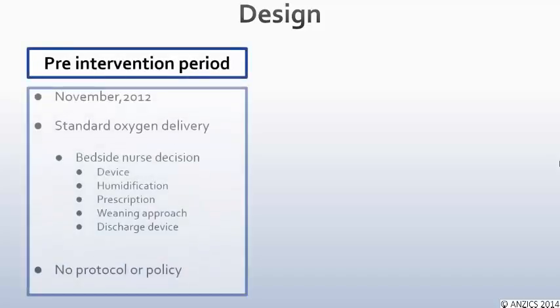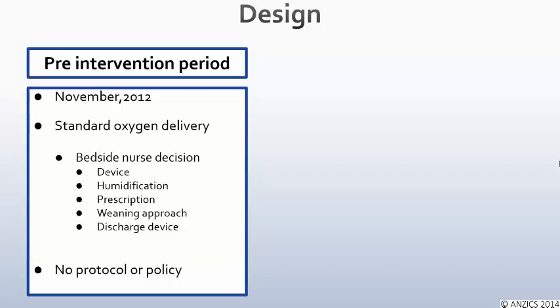We examined our routine practice in November 2012. At this time, there was no formal policy or protocol in place to guide the bedside nurses regarding the device, the humidification, the prescription in terms of FiO2 and flow, or weaning of oxygen during the ICU stay, or the type of device and prescription prior to discharge to the ward areas.